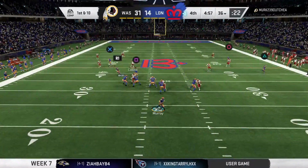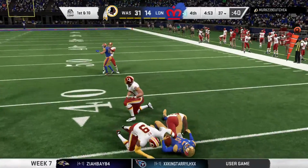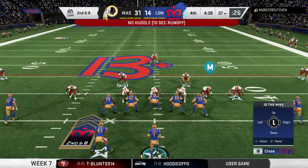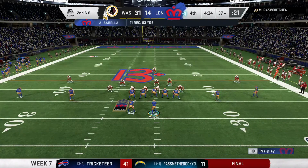First down, Murray. It's complete to Hopkins. And he'll be brought down right around the 37. So 2nd and 8 here after the pass play for 2 yards on first down.